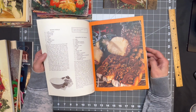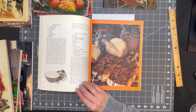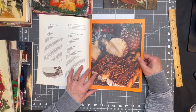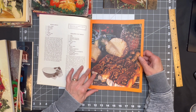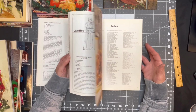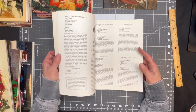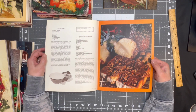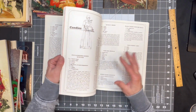I'm just trying to figure out what I was looking at. Okay, that is a pineapple. Is that baked? Is that what they did? Do you bake a pineapple? Because that doesn't look like a pineapple that was just cut open. I guess you could bake it. You put it on pizza and bake it. Put it on pineapple upside down cake. Is that what that was? Oh my gosh. One more look. No, that's rolls. I'm not sure what's happening.